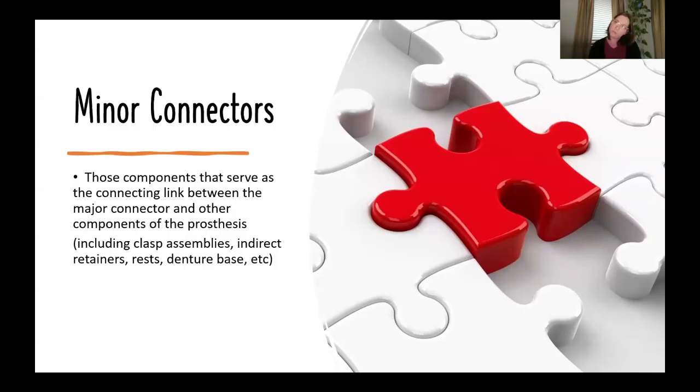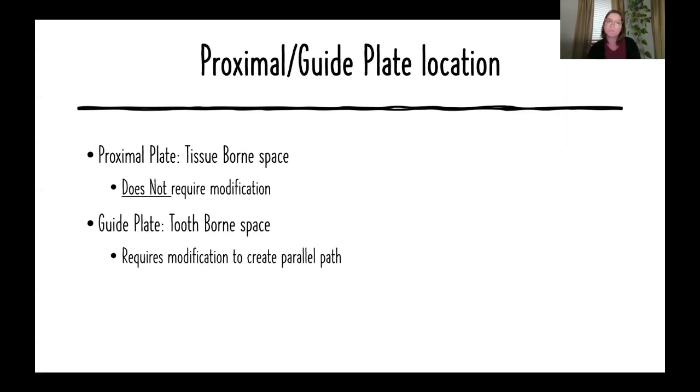All right, so minor connectors are going to connect the rest seats and any clasp assemblies and anything else to the major connector. So they're just little connector arms. Next, we'll have proximal plates and guide plates. Those go on the side of the teeth that help keep that partial stable.